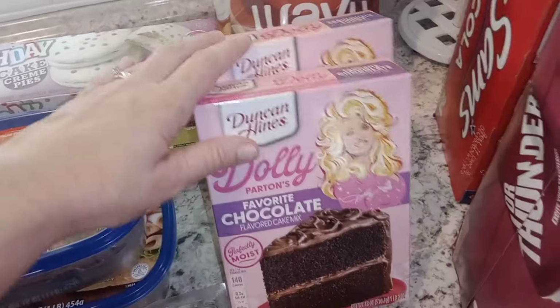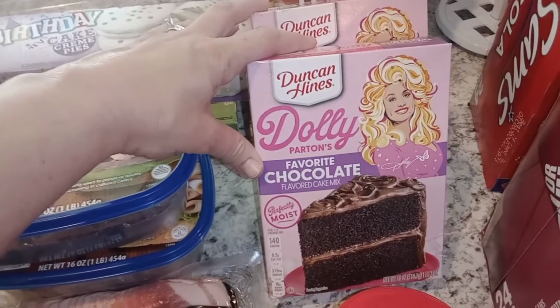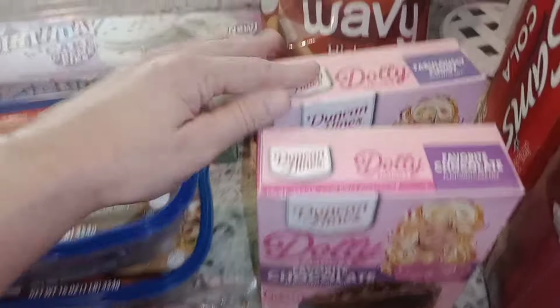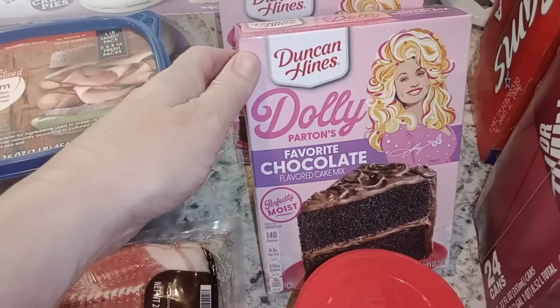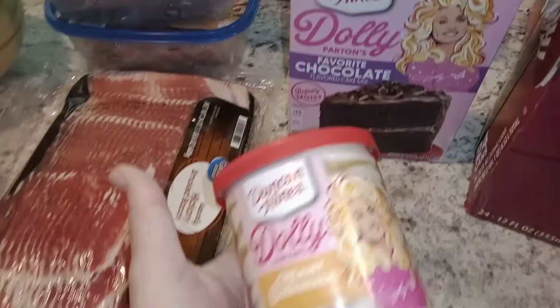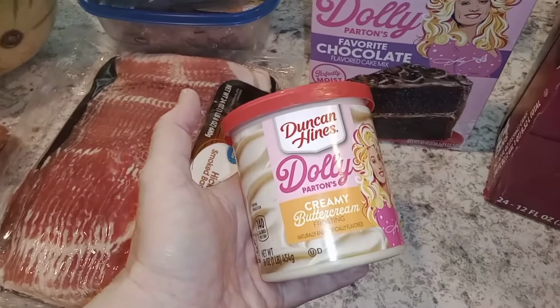We live in Tennessee, and I said, we can't live in Tennessee and not try the Dolly Parton cake. So we got the Dolly Parton fudgy brownies. And we got the Dolly Parton chocolate cake. And I'm going to put this Dolly Parton creamy buttercream icing on top.